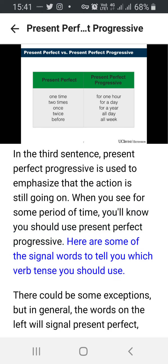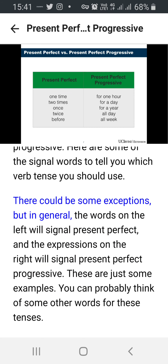Here are some of the signal words to tell you which verb tense you should use. There could be some exceptions, but in general, the words on the left will signal present perfect, and the expressions on the right will signal present perfect progressive. These are just some examples. You can probably think of some other words for these tenses.